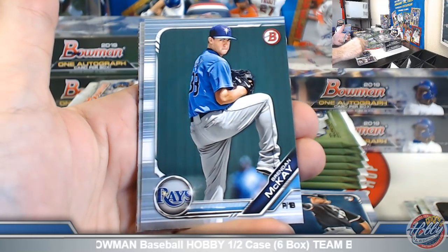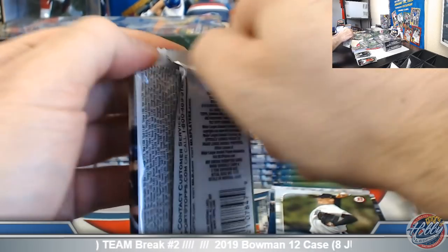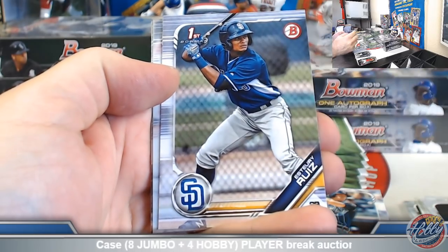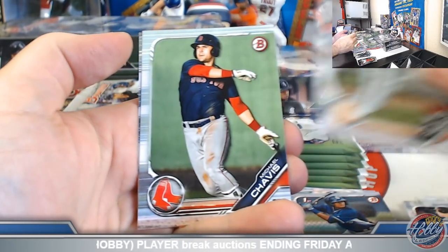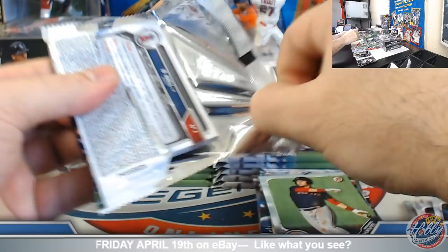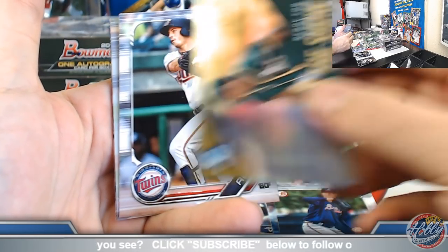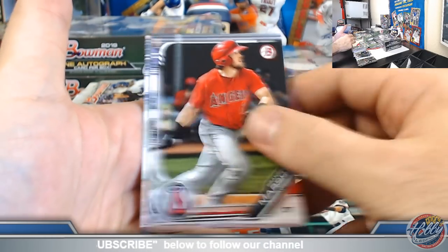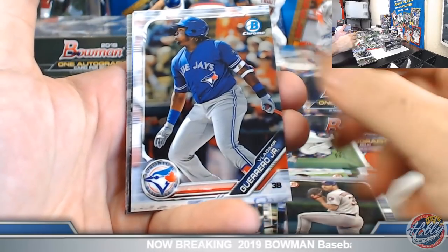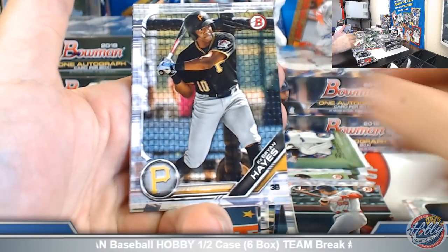Kitty lives on. Altuve, 30th anniversary refractor. Justice Sheffield, Rookie of the Year contenders. Actually, let's just keep all these here for now. All right, looking to get that first auto on the board. Luciano, first Chrome. Lizardo, Road to the Show. Nice. Vlad Jr. Chrome. Alex Schiff, top 100. Six of those per hobby box. That's nice.